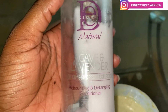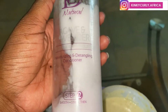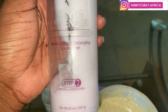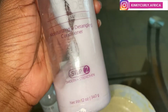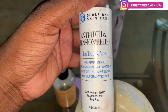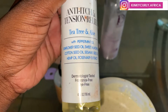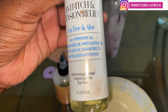Alright guys, so for my conditioner blend, I actually used the Design Essentials Agave and Lavender. This is like a blow dry conditioner, but it has about 3 months to expire and I need to get rid of it, so I used this one together with the almond avocado conditioner. It's an after shampoo conditioner, and then I added the anti-itch tea tree and aloe with peppermint, sunflower seed oil, sweet almond oil, cotton seed, sesame, hemp and rosemary extract oil in the conditioner.